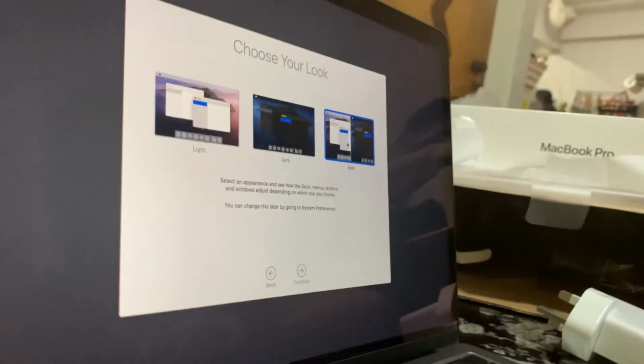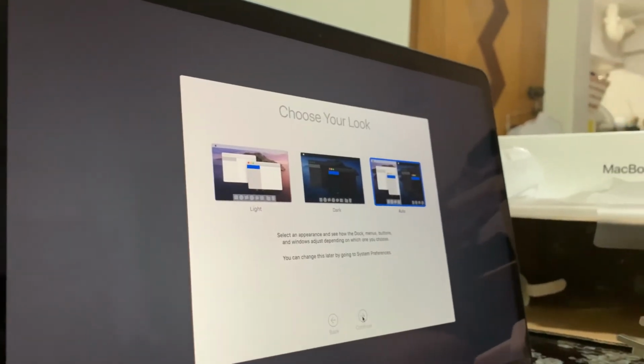Enhance your look. Auto, no? Mas okay yung auto. Mas gusto ko yung dark mode. Ako, auto.